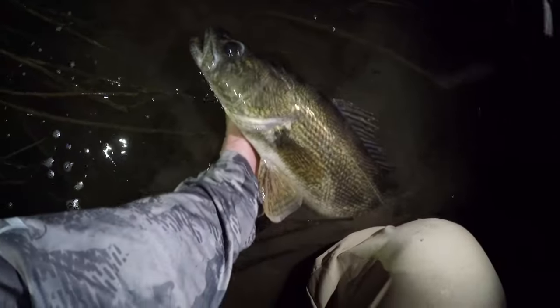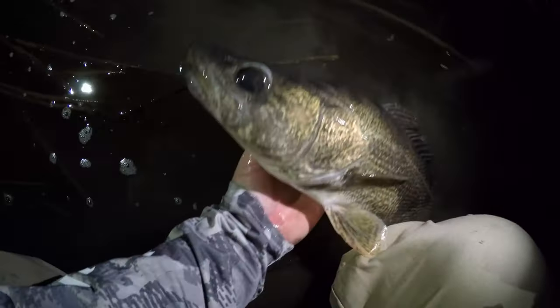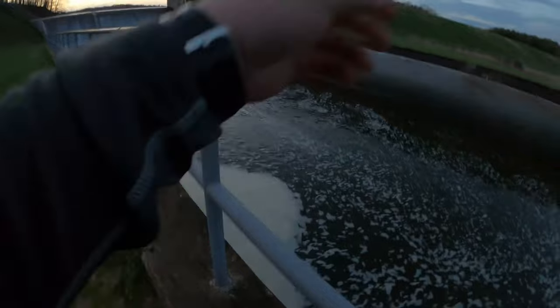Look at that thing. Absolute megalodon. For the release. There she goes. Let's go. They're moving up in that shallow.